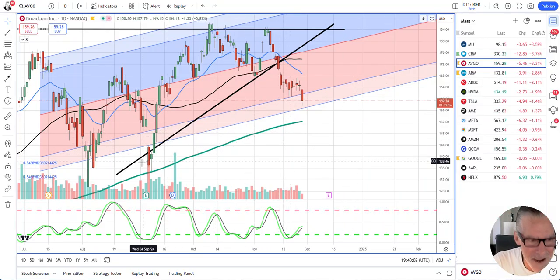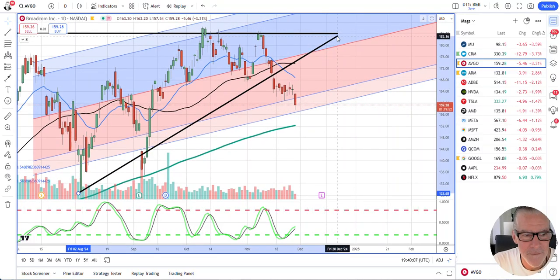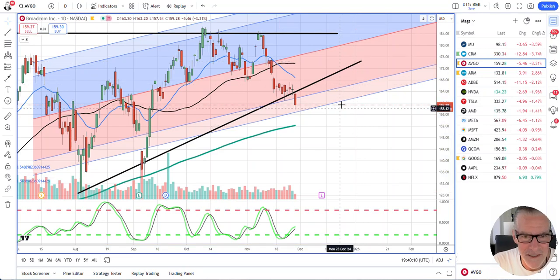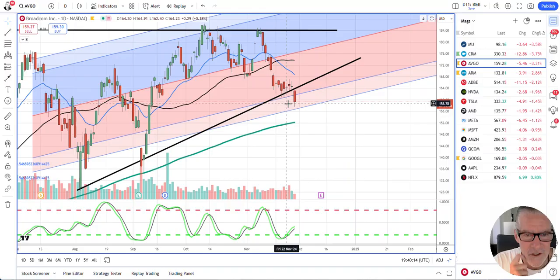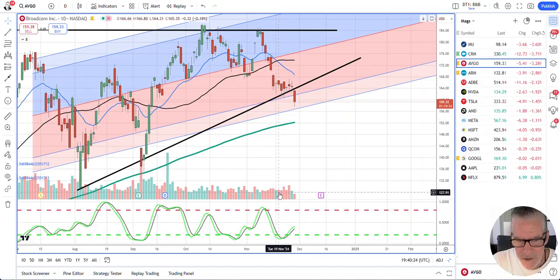It did have a minor, I would have to call this a minor supporting trend line, and I'm not even sure I've got the line in the right spot there, but it is a short-term, near-term supporting trend line that broke. Now, when these trend lines break, they usually stay below that line for a while until things get sorted out. Volume balance also not very good.